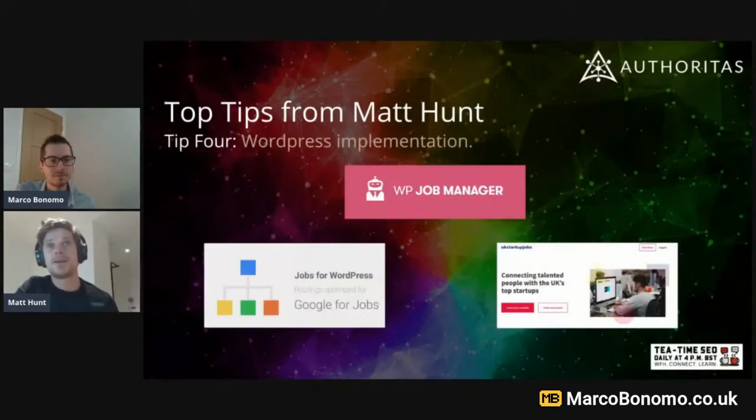Oh yeah, WordPress implementation. I alluded to this earlier. I've done it. You can do it for free with the Jobs for WordPress plugin. Out of the box, I've tested a few of them, and that one is probably the best free one. It's got some decent functionality. So if you've just started your recruitment company or whatever, I would say just bang in that one and it will cover all the bases.